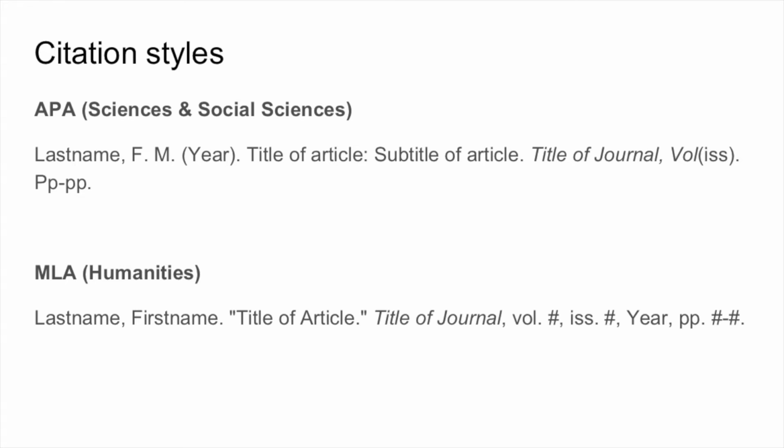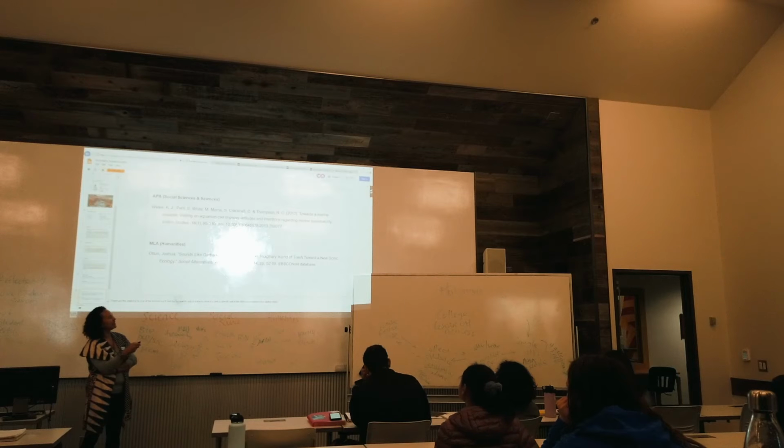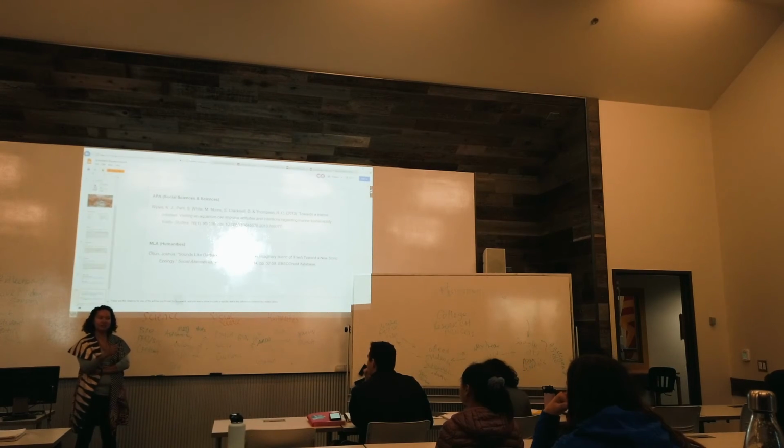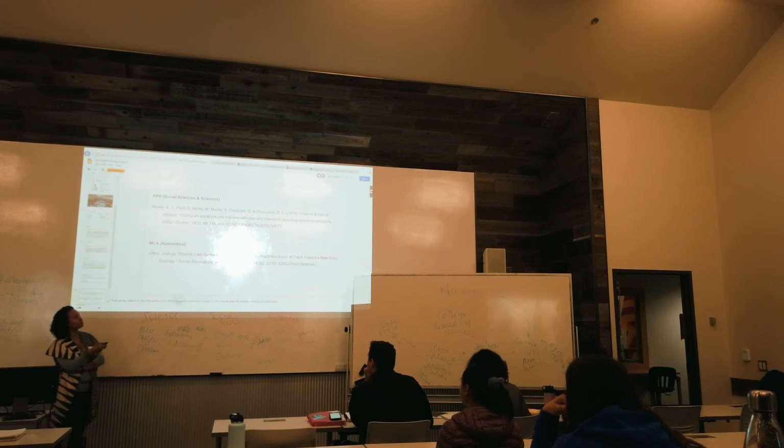How about another difference? Where the year is. So APA, they put it right after the author's name. They must think year is important, right? They think currency of information in the sciences and social sciences, that matters.